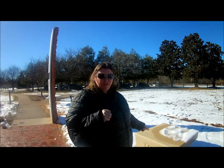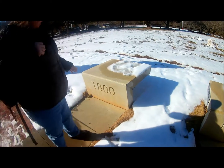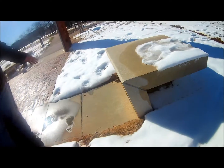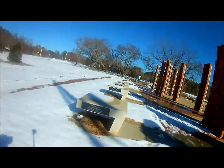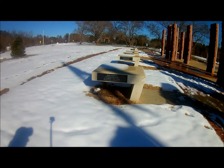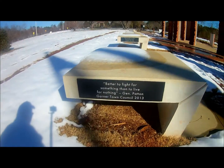These are reflection benches where you can sit here and look at the walls. And it started in, they have it numbered from 1800s. Better to fight for something than to live for nothing. General Patton.